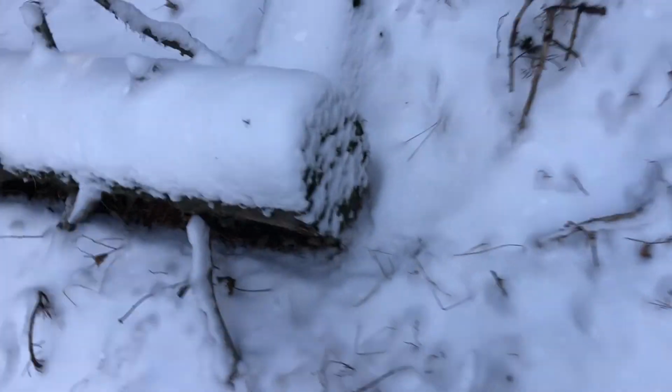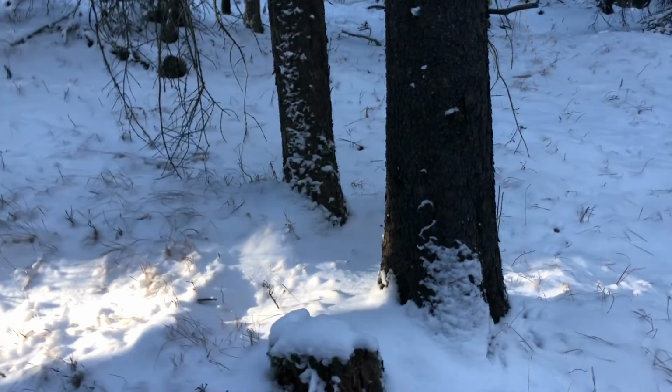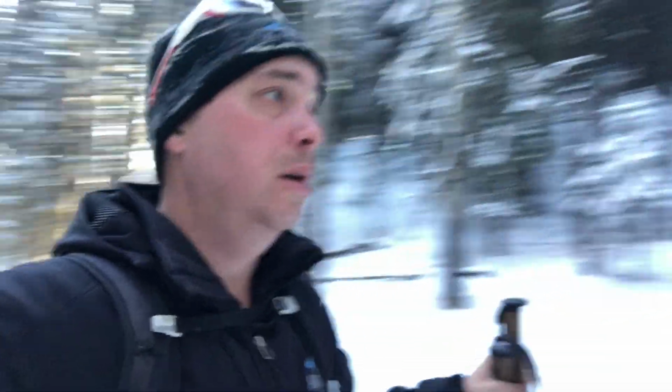What do we got? Oh yeah, that is a chainsaw. Once upon a time, someone hauled the chainsaw up on their back and tried to clear some of this out. All right, I've come to the elevation, to the climb.